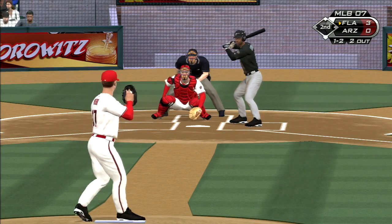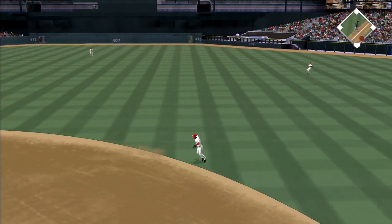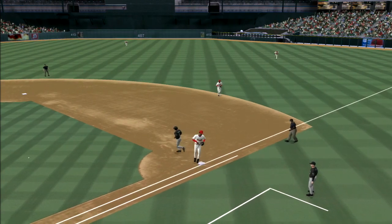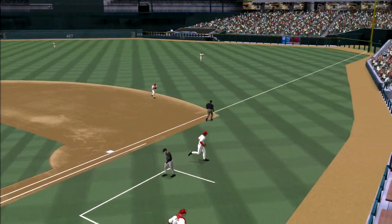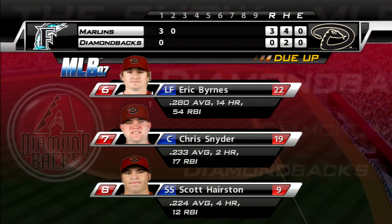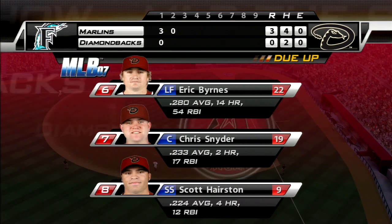Here's the pitch. Swing and a ball hit hard on the ground towards second. Taken there by Hudson. Throw on to the first baseman. Clark takes care of him, and the side is retired. So they breeze through this half of the inning. We'll go to the bottom half of inning number 2. The Marlins lead this one 3-0.